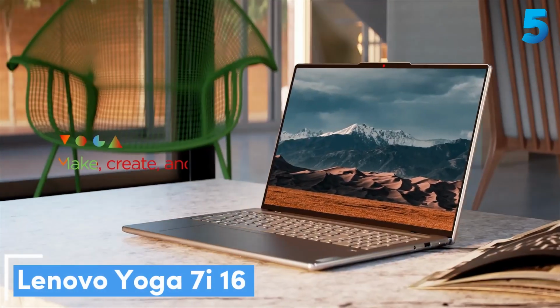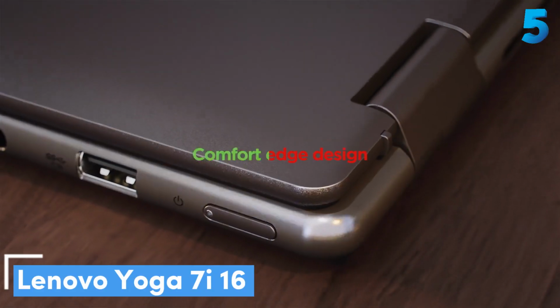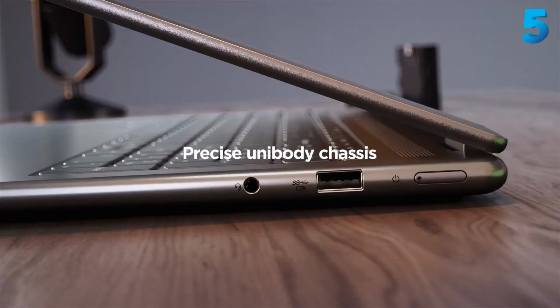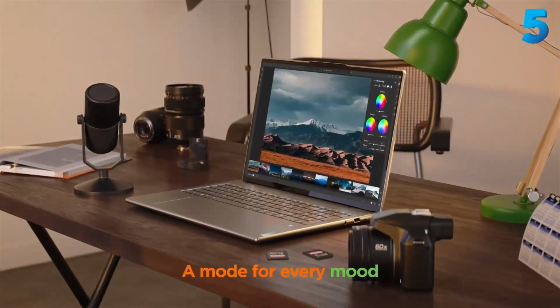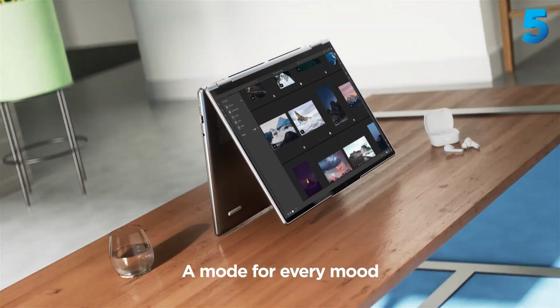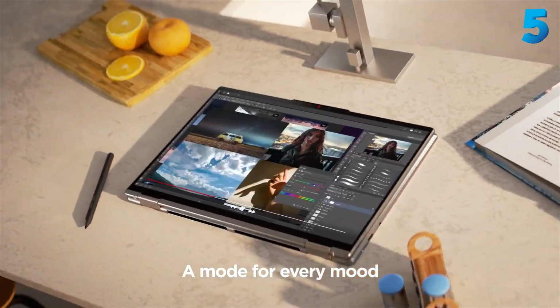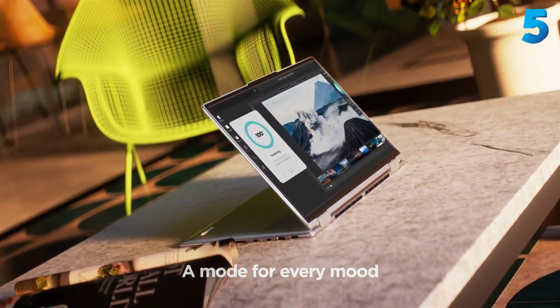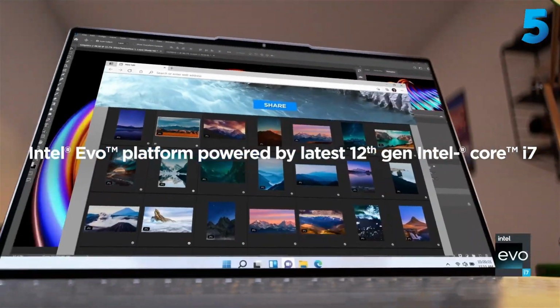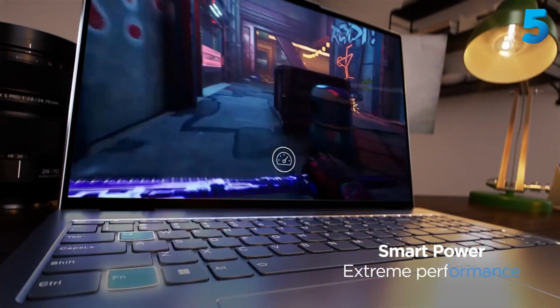Number 2. Lenovo Yoga 7i 16 2023. If you prefer a cheaper, mid-range model, check out the Lenovo Yoga 7i 16 2023. This 16-inch 2-in-1 convertible is available with Intel 13th Gen U and P-series CPUs, which are plenty fast for general productivity tasks like text processing and spreadsheets.